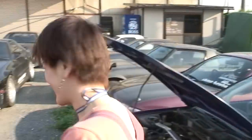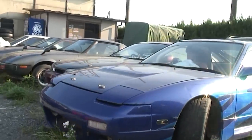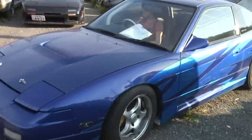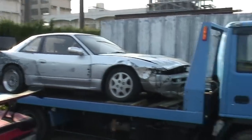It's your car. What do you reckon about your car? Top shelf. You reckon you'll be able to drift it? Oh, give it a red hot.